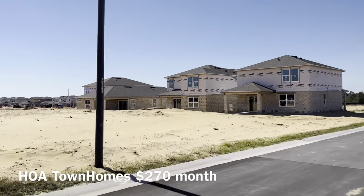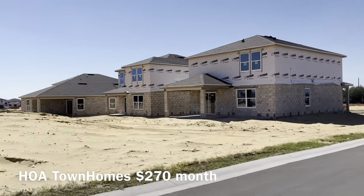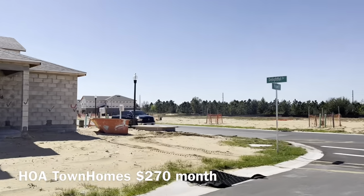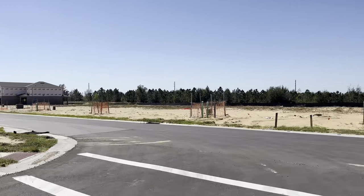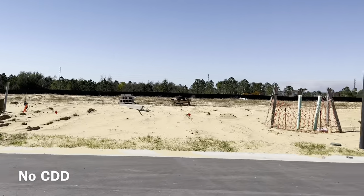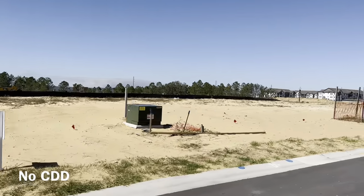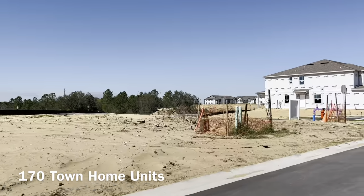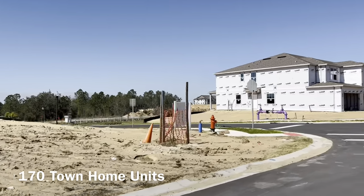The townhomes are going to be $270 a month, but that includes the 4 things listed, plus lawn care, your external building maintenance, and insurance on the building itself.